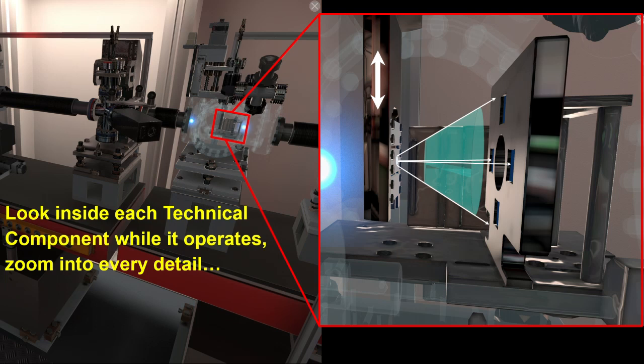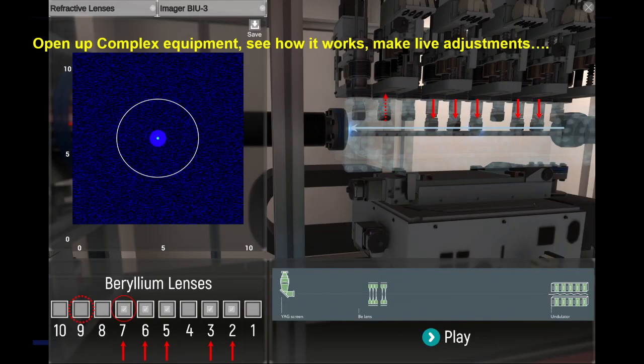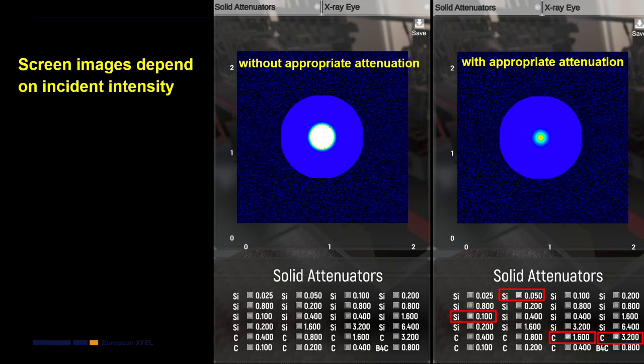So this is another example where you can also see the live view of different components, and you can zoom into every single one and take a look at what's going on and understand how things function. And this is another complex one, our X-ray lens assembly. You can also go inside and take a look at what's going on. You see these down arrows, we put some lenses in the beam, and you can see how the white circle spot size turned into a focus, which we are interested in.